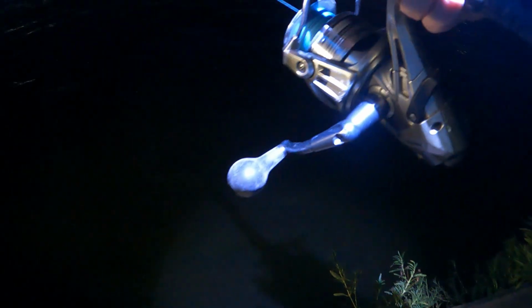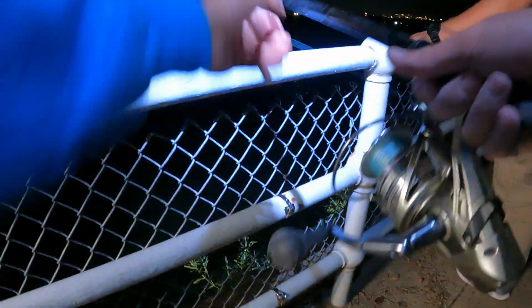Oh yeah, there he goes. There he is. Come on. This is on the pop-up. There you go. In the net. Nice. I don't have the mat out either. Woo! You wanna get it? Yeah.